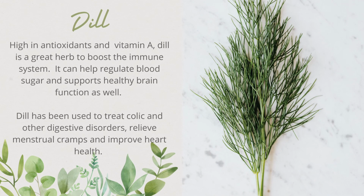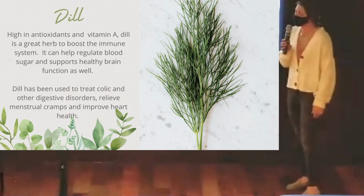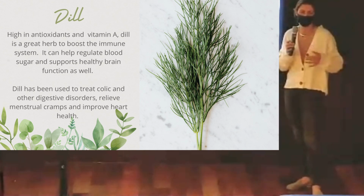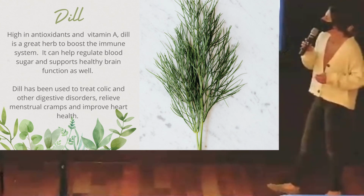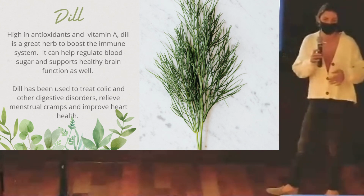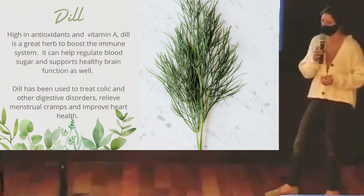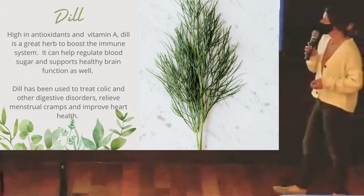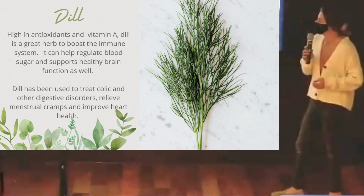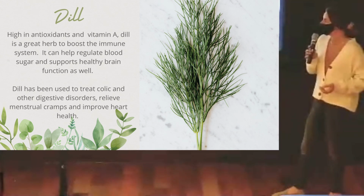Next we have dill. Dill is high in antioxidants as well as vitamin A, which makes it really good for the immune system, because not too many herbs contain vitamin A. Vitamin A is a fat-soluble vitamin, very important for the immune system, and it can be toxic as a supplement, so it's important that we get it from the diet. It can help regulate our blood sugar and support healthy brain function as well. Dill has been used to treat colic and other digestive disorders. It's also beneficial for reducing menstrual cramps and improving heart health.